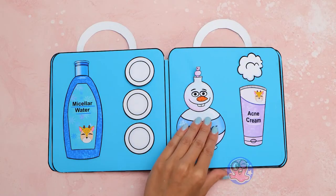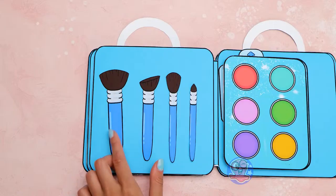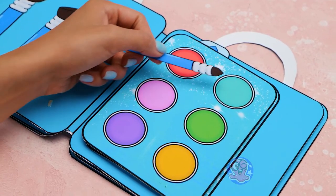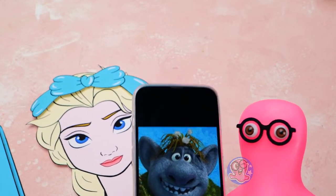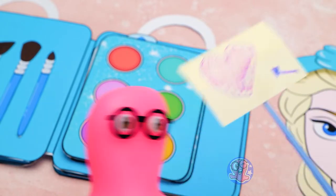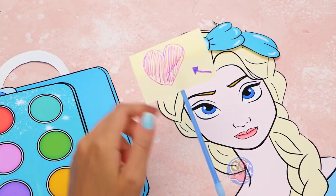Great, we're moving on. Oh la la, how many brushes? It's like heaven for an artist. Let's take this one first, for the eyeshadows. And now, let's decide on the color. Green, maybe? Nah. Use green if you want Elsa to pass as a stone troll. Pink is the perfect color for all seasons. Ouch, how rude. It seems that our model knows exactly what she wants.